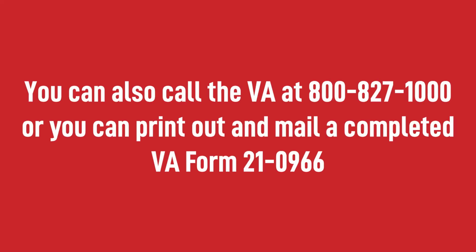We have multiple options to do the intent to file. You can call the VA at 1-800-827-1000. That's usually the easiest way to do it, especially if you're on the move, on the fly, or at work. It's a great way. We also have the manual form that you can mail to the VA, the 21-0966, and you can mail that to their claims intake center in Janesville, Wisconsin. And then the last option is to go through and do it online manually. And this is the option that I would recommend.